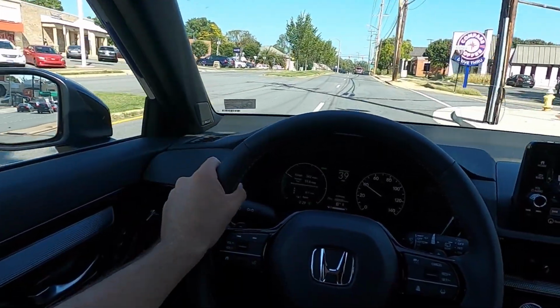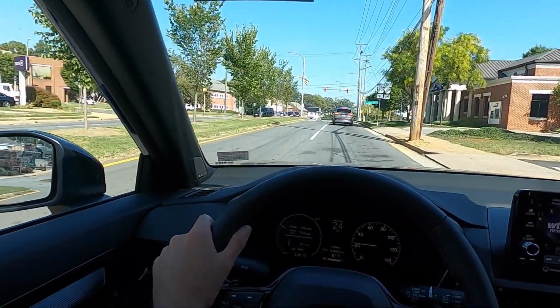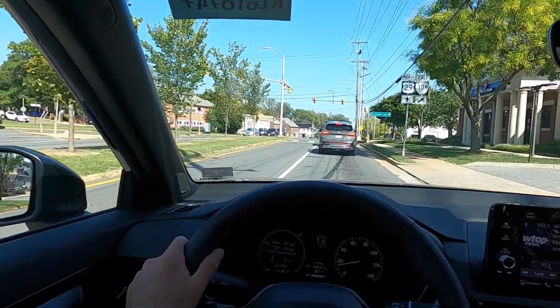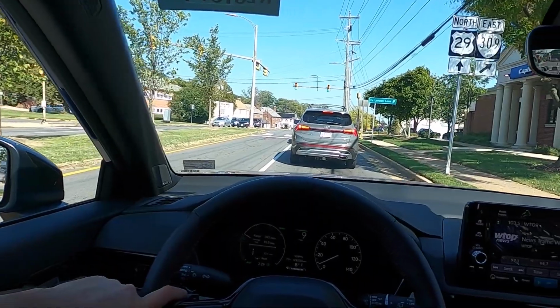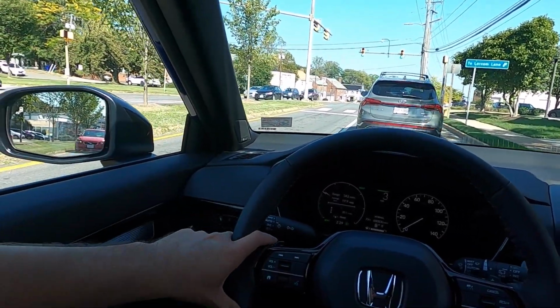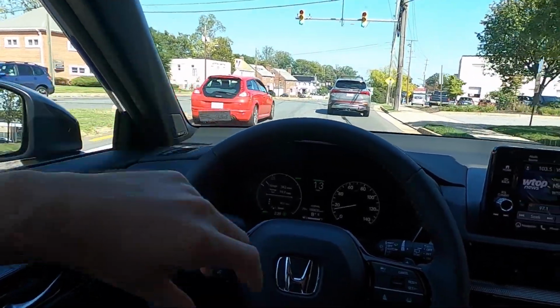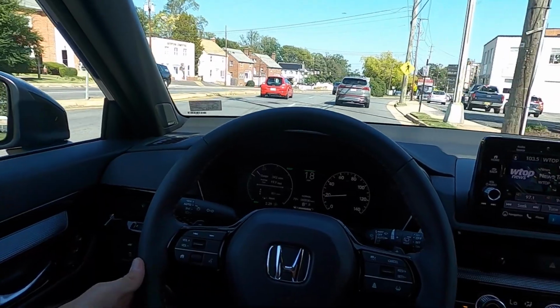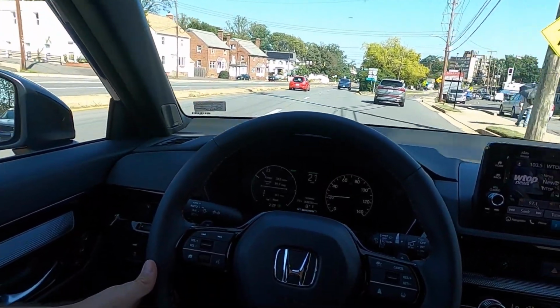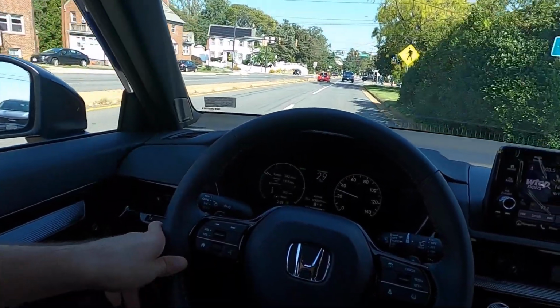So it'll get you where you need to go, you know what I mean? It does have enough power, don't get me wrong. It's got a little bit more than enough power, and if you like to get on it and be able to pass, this thing has passing power, but it doesn't have the exciting passing power. But just keep in mind that even without the exciting passing power, it's still getting 40 miles per gallon in the city, which is awesome and very impressive for a bigger SUV like this.